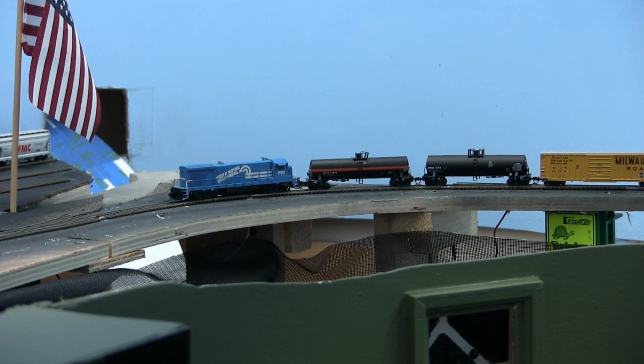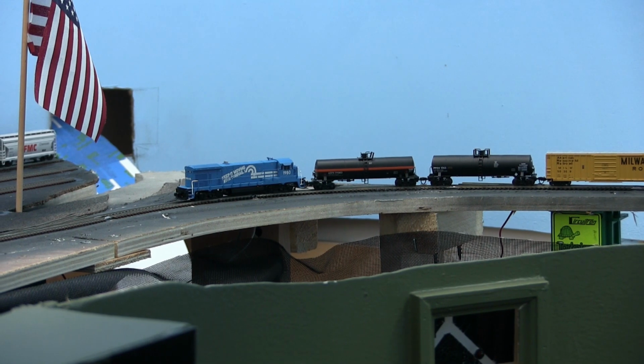Alright, so the yardmaster indicates that he wants us to put our train over on track 8. So we're going to pull down on the switch lead and into the yard.